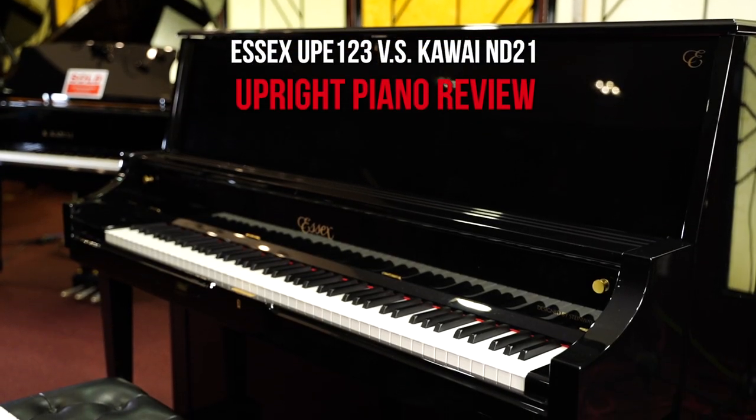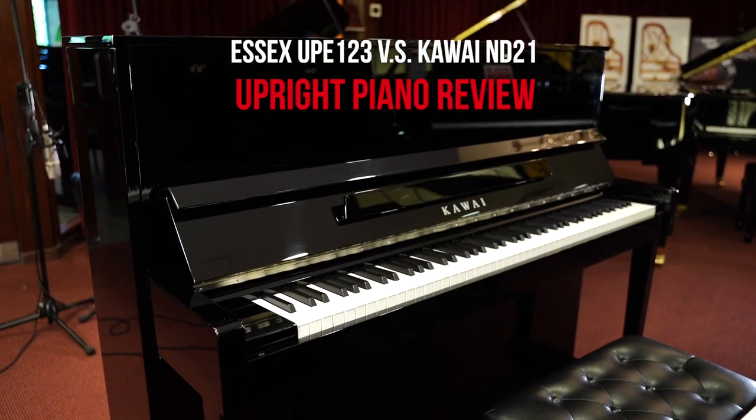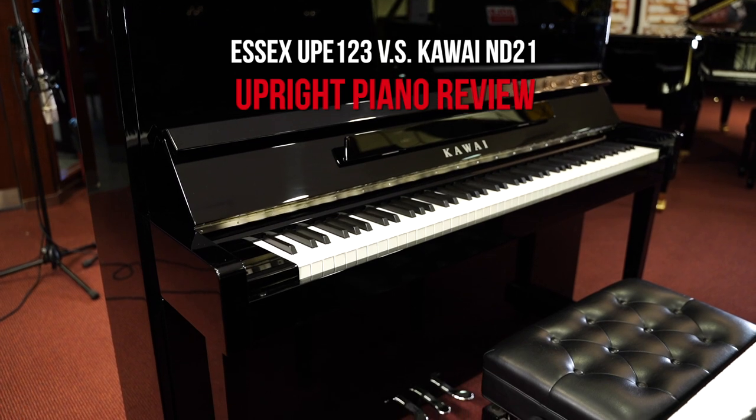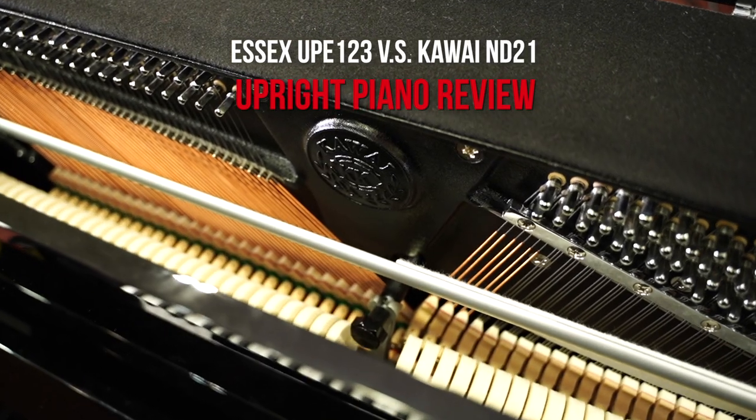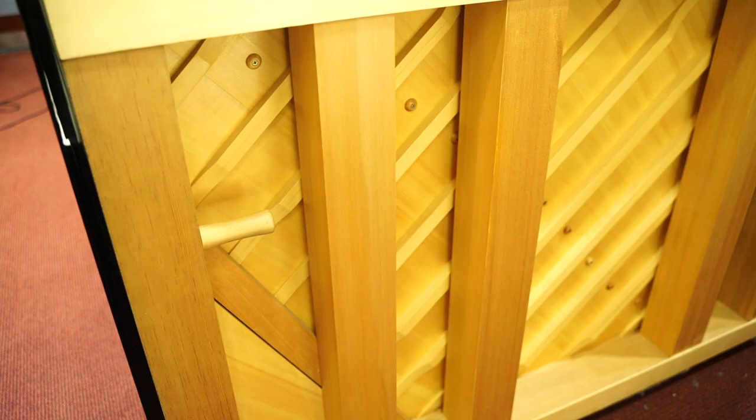Today it's acoustics. On my left, your right, we're talking about the Essex 123. And on my right, your left, we've got the Kawai ND21. It's a 49 inch and a 48 inch upright. Both of these instruments are identical in age. They are both precisely 3.5 years old.